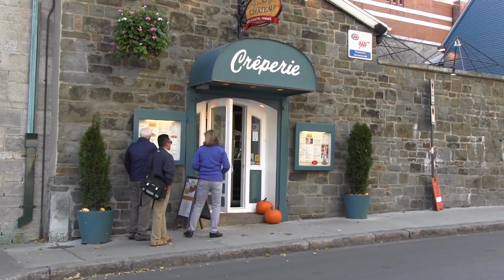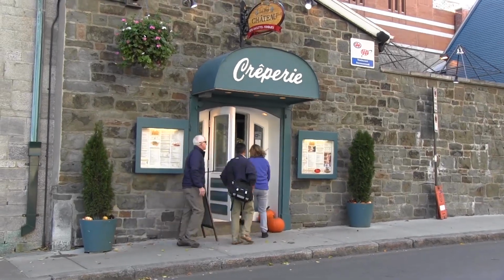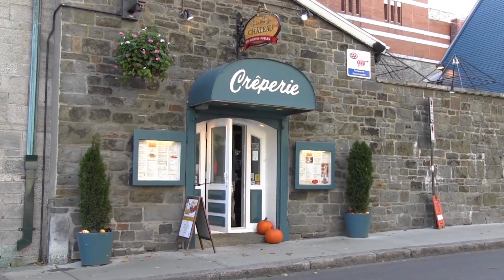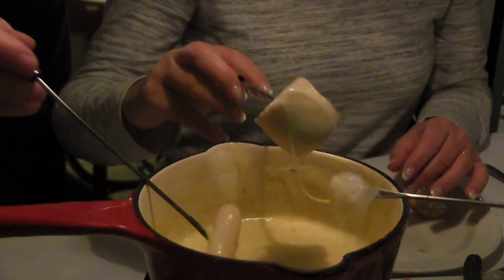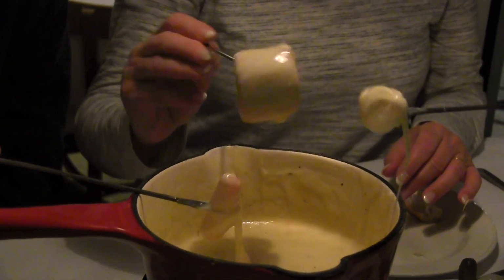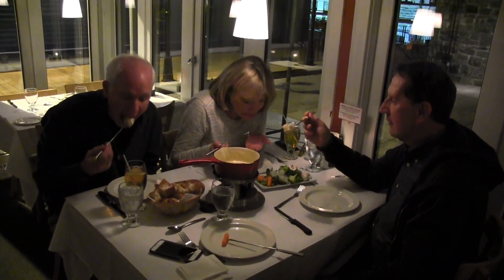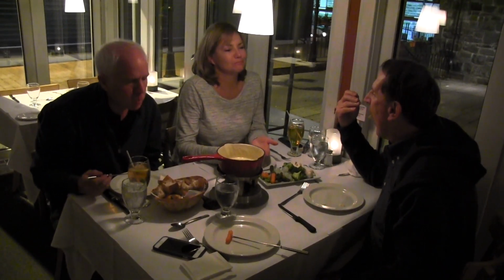It had been a busy day, and we decided to treat ourselves at one of Old Quebec's most popular eateries, Crêperie. We all agreed that this was the best cheese fondue we'd ever tasted.